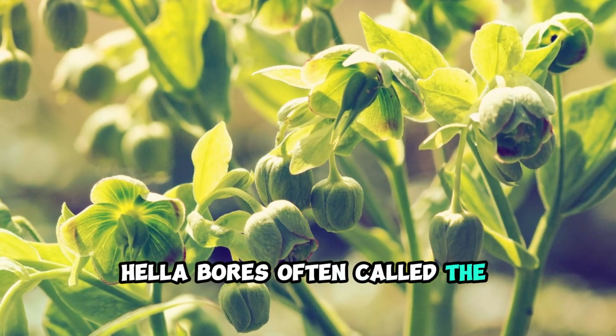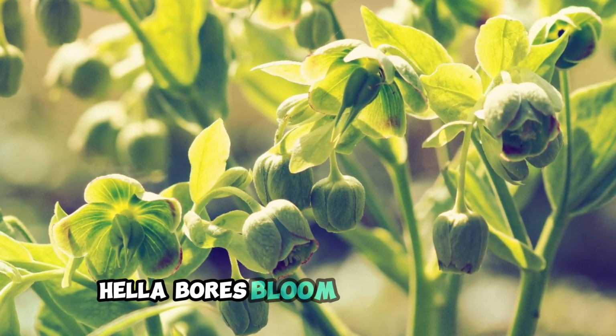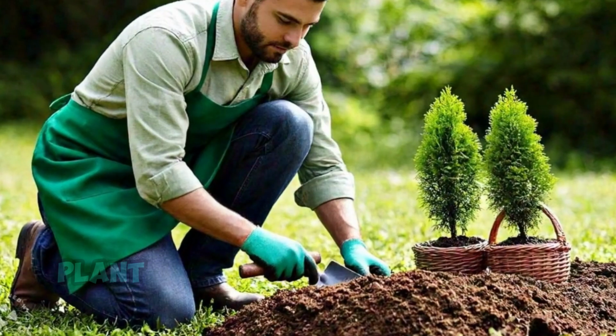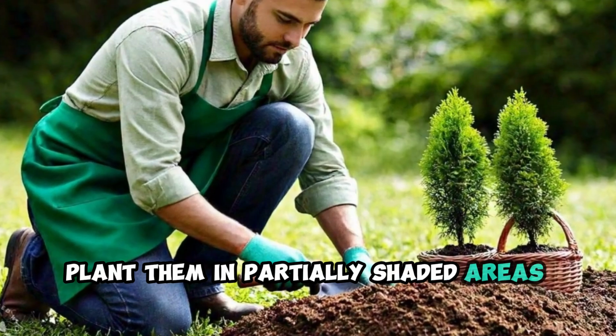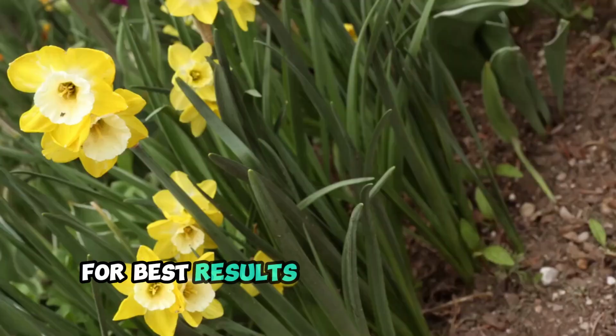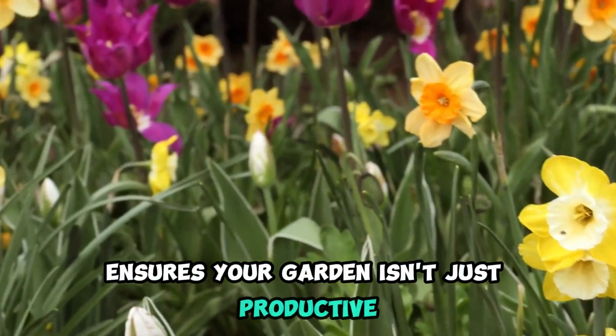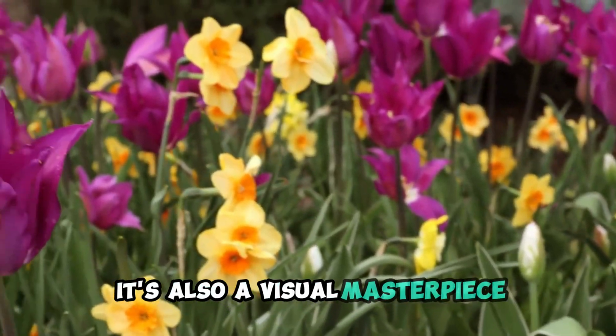Hellebores, often called the Christmas rose, bloom in late winter or early spring, just when you need them most. Plant them in partially shaded areas with rich soil for best results. Adding flowers in December ensures your garden isn't just productive, it's also a visual masterpiece.